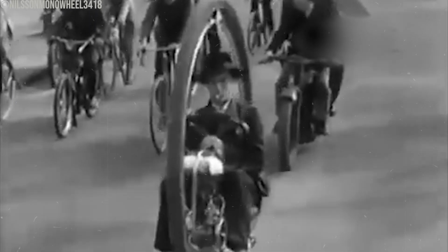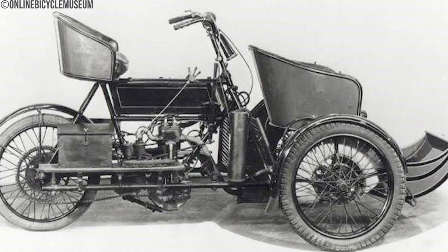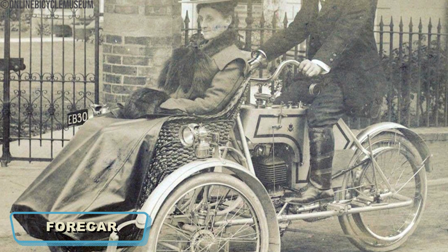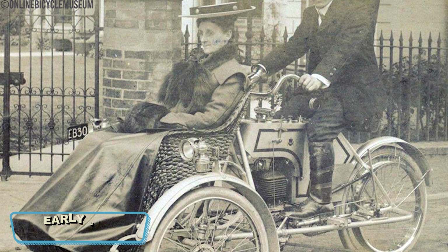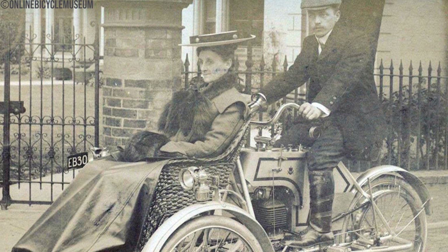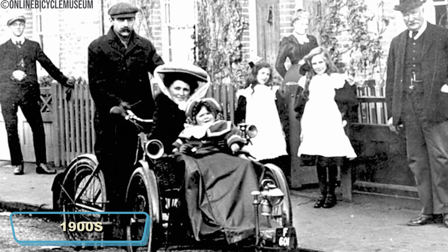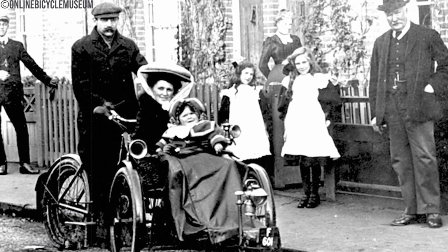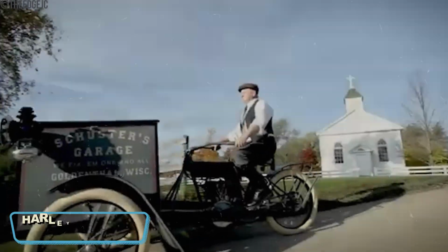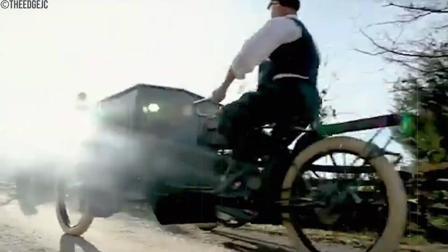Having explored the challenges of the monowheel, what innovations in early motorcycle design aim to address similar issues? Let's dive into the four-car to find out. The four-car was a unique type of motorcycle that appeared in the early 20th century. It had a distinctive design, with a passenger seat in front of the driver and the engine. First introduced in the 1900s, the four-car was considered an innovative way to carry passengers or goods. Manufacturers like Harley-Davidson and Indian produced these vehicles to provide a practical solution to local deliveries and personal transportation.